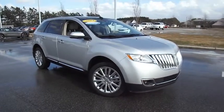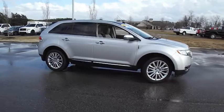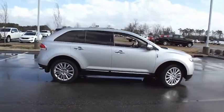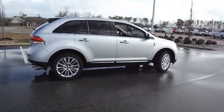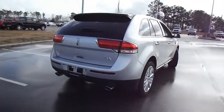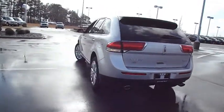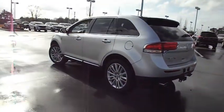The 2013 MKX. The Lincoln MKX offers performance and a distinctly powerful ride that's ahead of the curve. Boasting excellent launch and acceleration with a powerful engine that delivers plenty of horsepower, the Lincoln MKX is truly empowered for action. This vehicle has less than 25,000 miles.